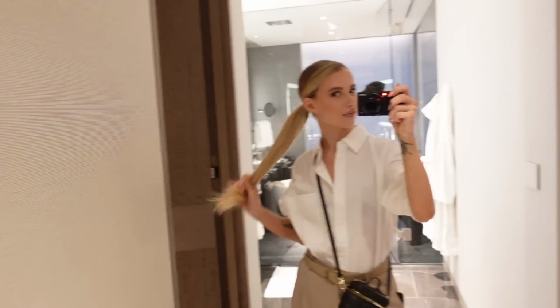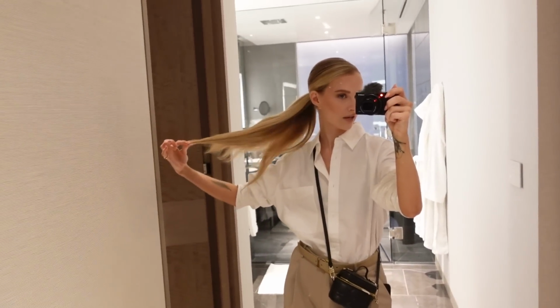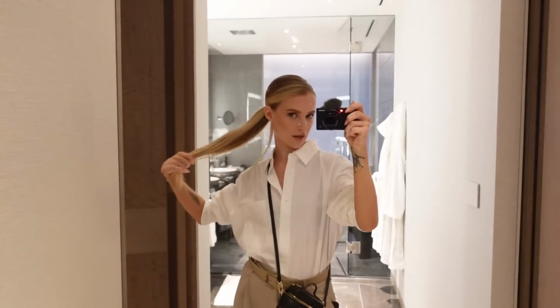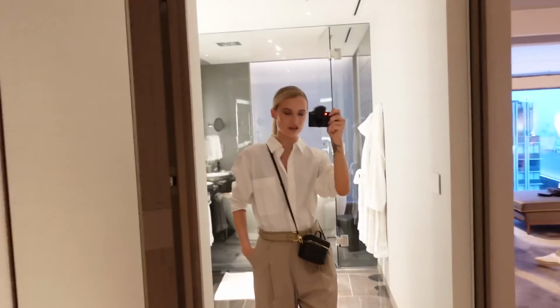And then just tying my hair back because it's in desperate need of a wash. And my God, how much ponytail do I have? It is mad how long this has gotten. So yeah, just a very smart casual feel for tonight, just because we just want to go and enjoy a bit of time together and have the night off, really.